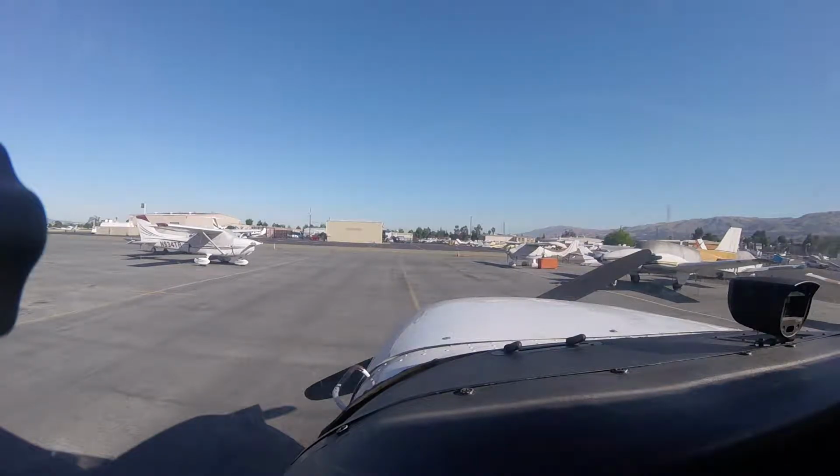The onyx switch is off. Circuit breakers checked in. Key selector is on and off. Checklist complete. Alright, got a quarter open. Shut off, master switch is off. Beacon is on. Rich for pump 35.